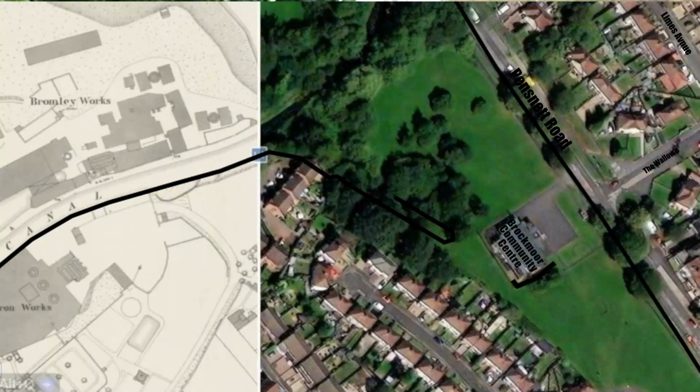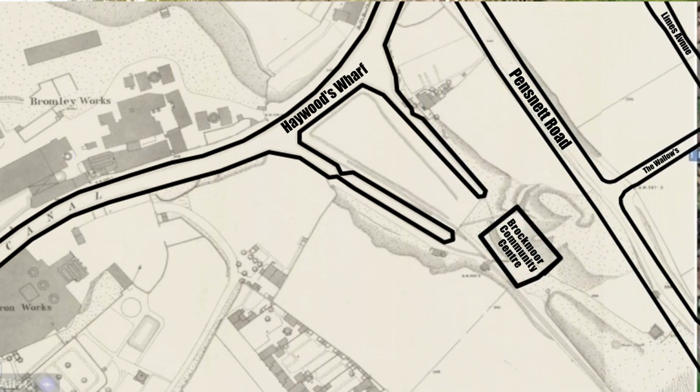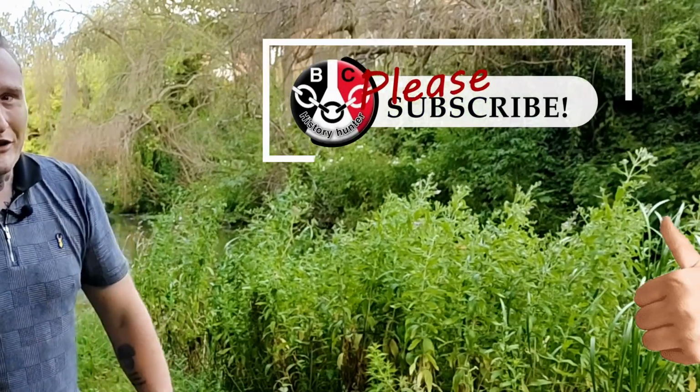Look at the industry. We're heading now over to the other side. Just there's a wharf, Haywards Wharf, which is now gone. We're going to look at that quickly, then we're going to head up to where the disaster happened, guys, the tragedy. Stick around because it's worth it, folks.